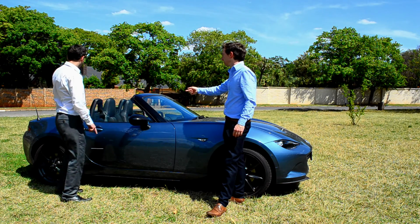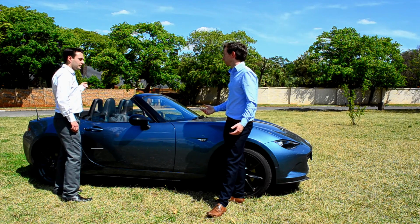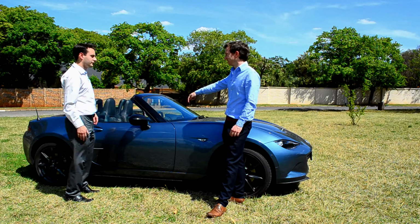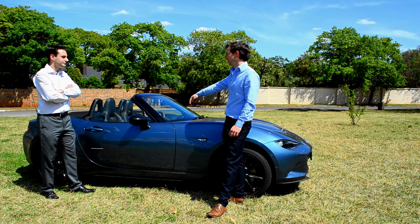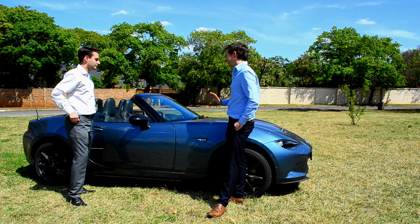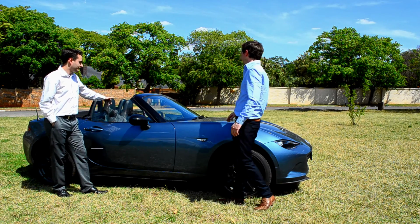There used to be a button on the boot that you could hold down. And there's no button by the release for the bonnet. It's not there anymore, and there's no button at the back. So now you have to take the key out. That is stupid. That is really badly designed.